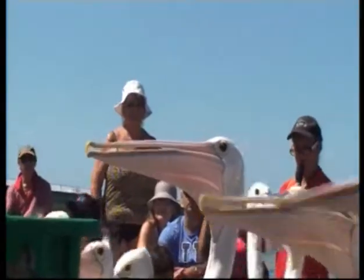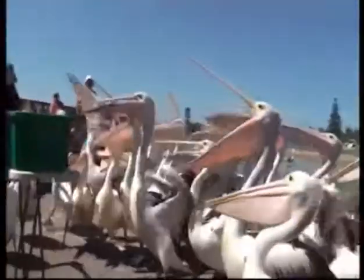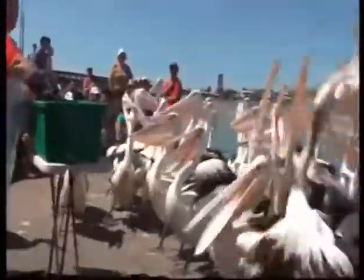There is only one species of pelican here in Australia called the Australian Spectacle Pelican. The other seven are all over the world. The Australian Spectacle Pelican is our largest water bird here in Australia.